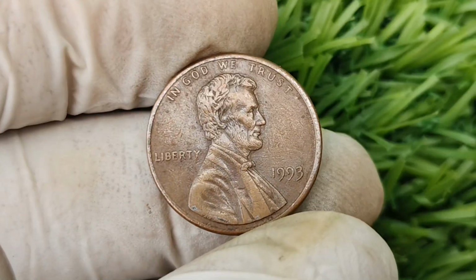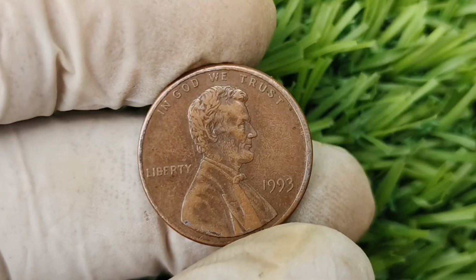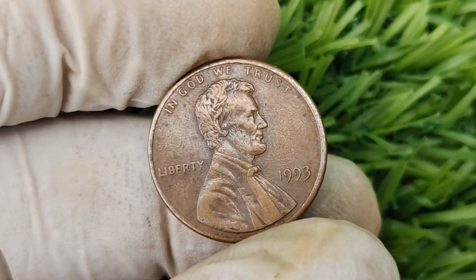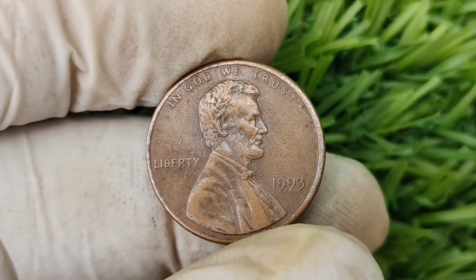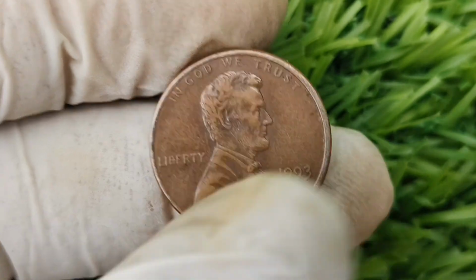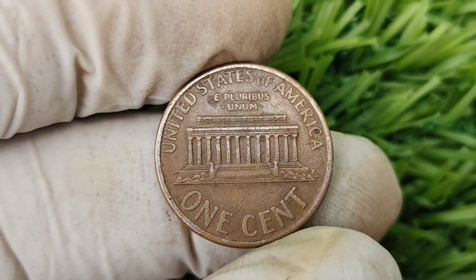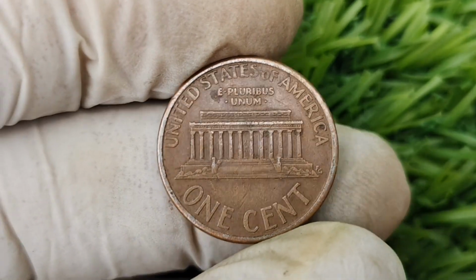Now back to our star, the big one, the 1993 no mint mark Lincoln penny worth $13 million. This coin was found in near perfect condition and displayed an extremely rare double die strike, plus it was struck on a transitional planchet. Basically all the weirdness coin collectors dream about bundled into one tiny copper disc, and when it went up for auction, wealthy collectors went absolutely bananas over it, and that's how one little cent ended up with a 7-figure price tag.